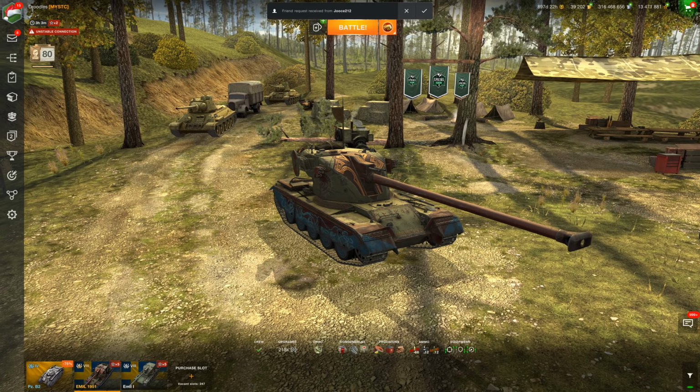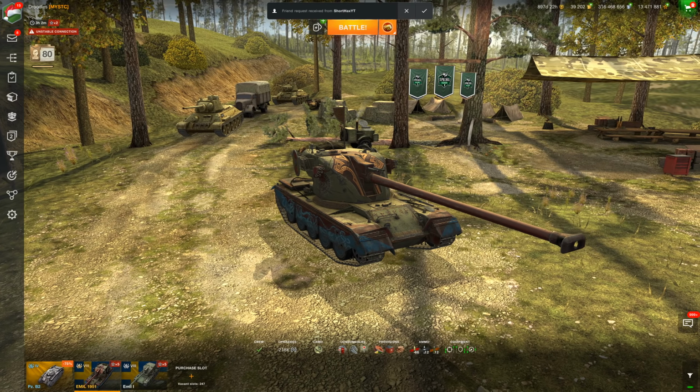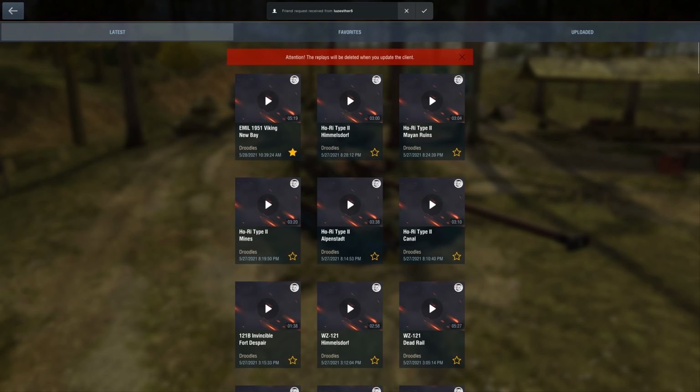So if you're somebody that likes your autoloaders and you like the Emil 1 and you want more of a faster vehicle, this is definitely a tank for your style, and I would suggest to pick it up. But for anybody out there just wondering if they should buy it for winning, no, not really. Just get the Emil 1.